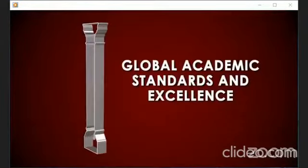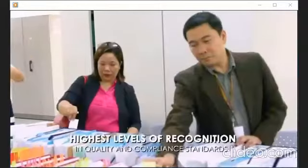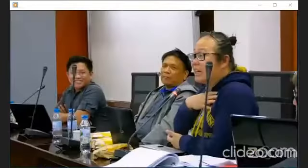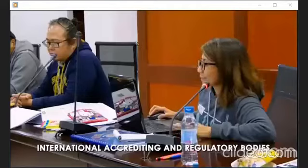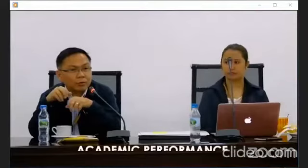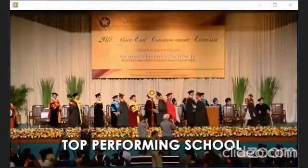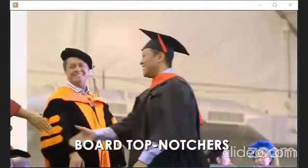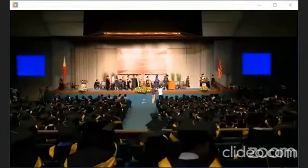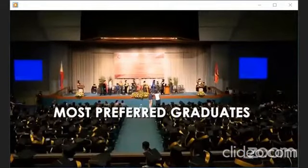Pillar 7. Global academic standards and excellence. Achieve the highest levels of recognition in quality and compliance standards from CHED, AACCUP, and other international accrediting and regulatory bodies for higher education. We will intensify our efforts to achieve and sustain better academic performance and continue to excel as a top-performing school in various professional licensure examinations and produce board top-notchers, as well as sustain our status of being the most preferred graduates of employers.